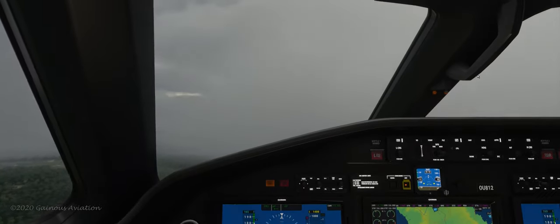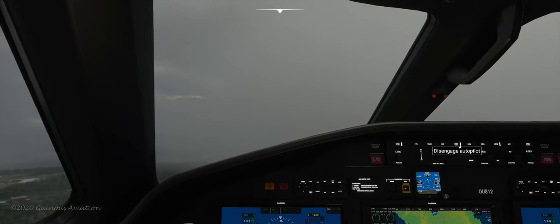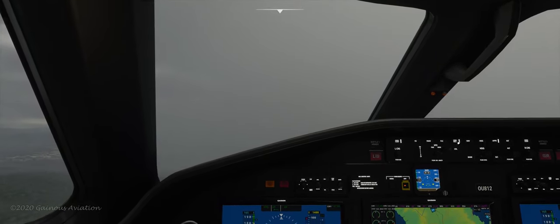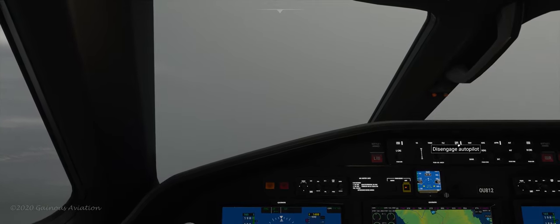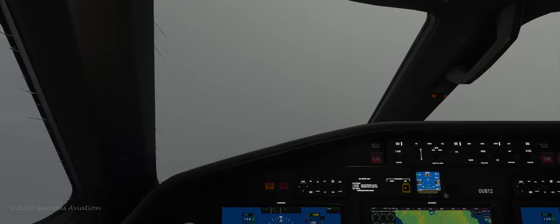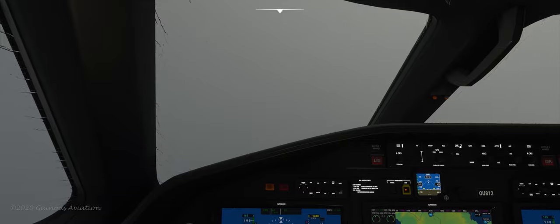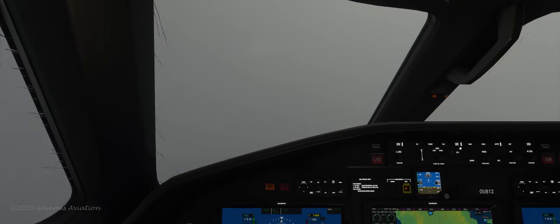Now on the primary flight display, it can see the runway. I can't see it right now. It's too overcast, too foggy. Hopefully we'll see it. I think the minimums here are like 480 feet. So if I don't see the runway by then, I may have to abort the landing and do a go around. The rain's coming down hard now. Wow, just when I want to land.